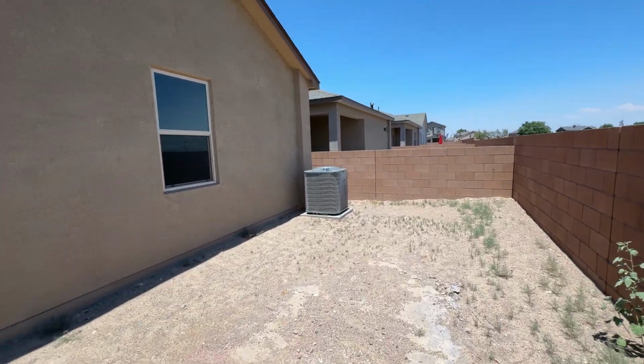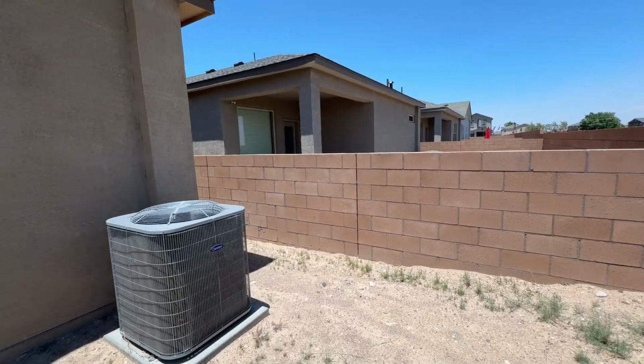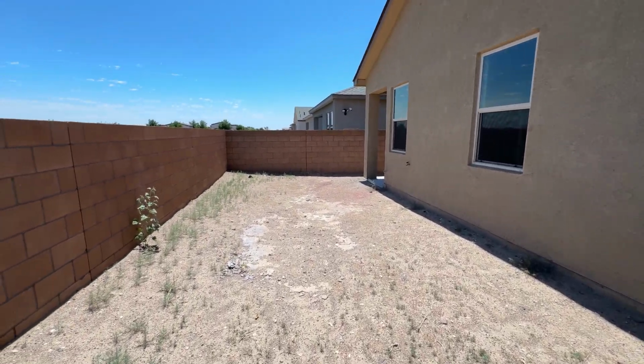Again, they don't do anything in the backyard. They leave that up to the owner because they feel like the owner should be able to do what they want with their backyard, right? Dress it up really nice, give it a whole vibe. But, oh, there it goes, it kicked on. Must have got a little hot.